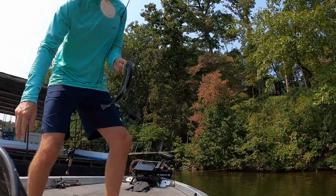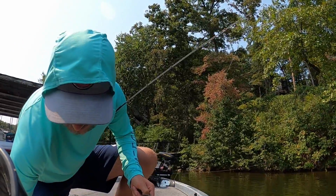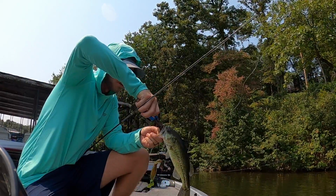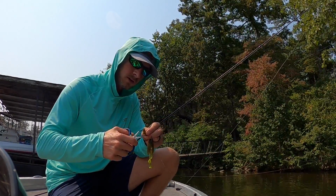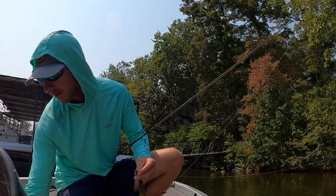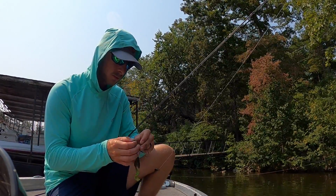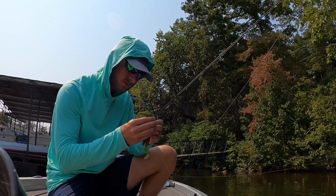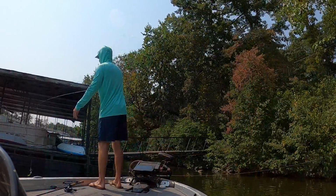Same dock, full of little ones. See if I can catch another one. That's bigger though. Looking for another 5-pounder. One thing about these flipping hooks I've been trying out is they tear up the bait. I mean, destroy it. I don't know if I'm sold on them or not.